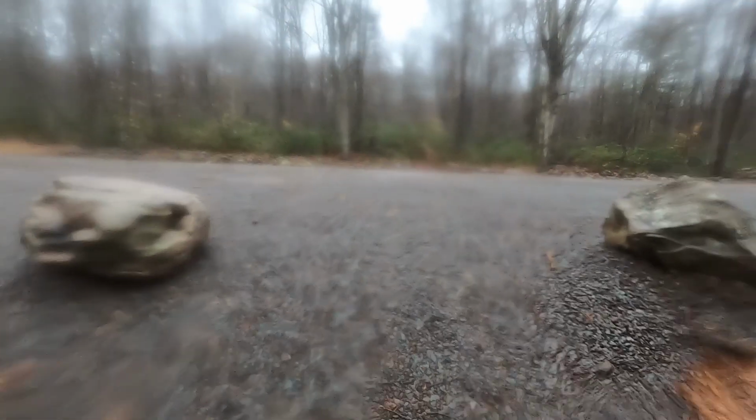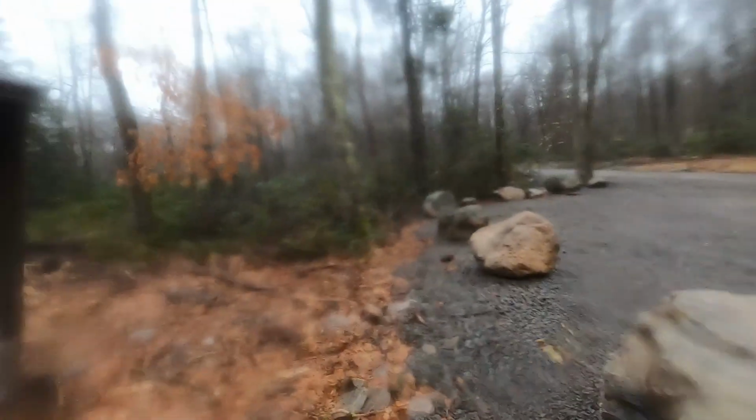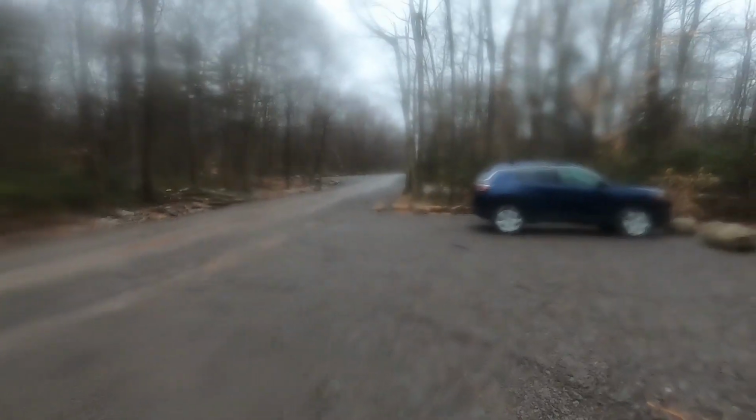I had a lot more tree cover coming up this way. I mean, there's not a lot of leaves, but it did help. If I would just come up the road, the road's all muddy and mucky. Well, that's it. Let me get this pack off.